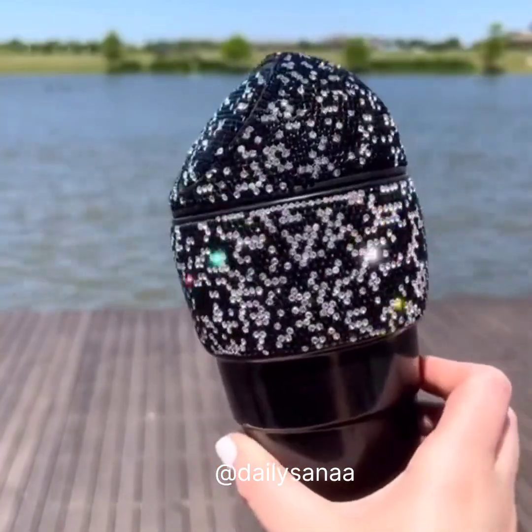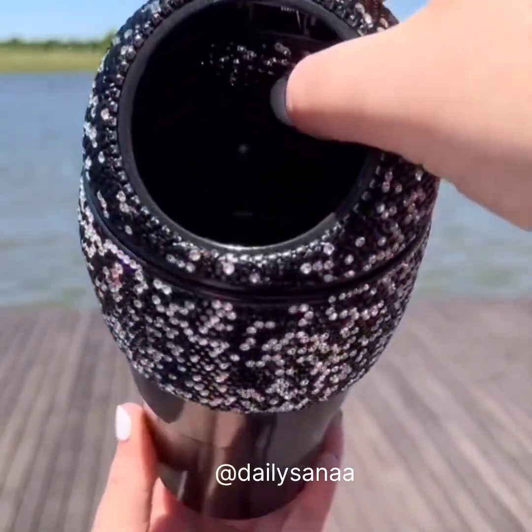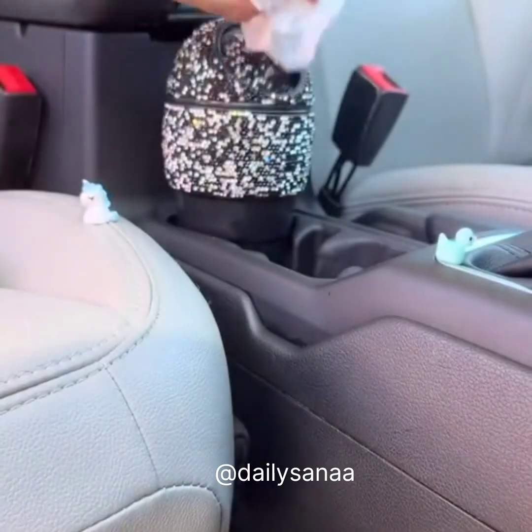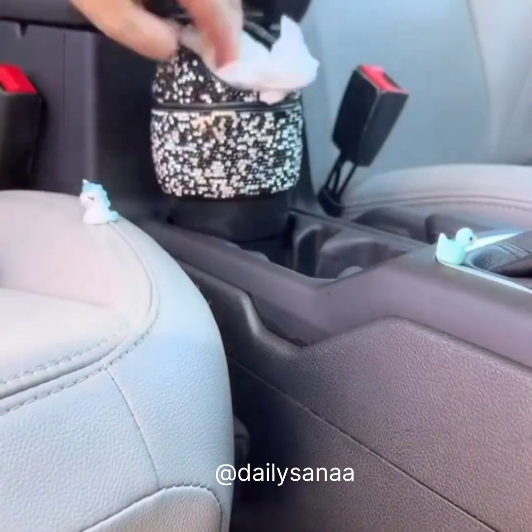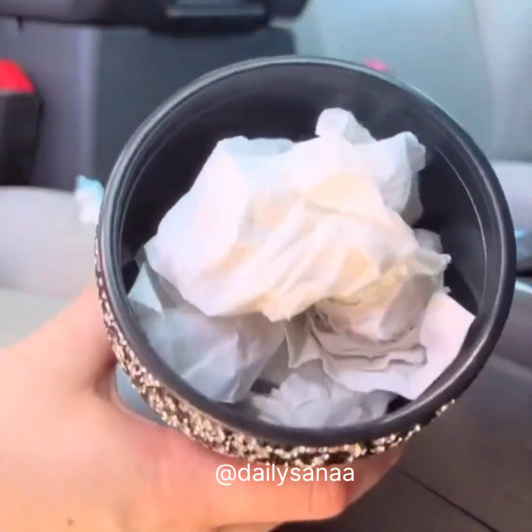This mini trash can is the best. No more having trash all over your car. This mini trash can fits in your cup holder perfectly, holds all of your trash, and it is super easy to empty. I also love all of the bling on it.